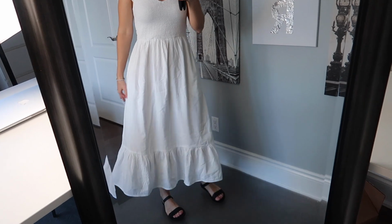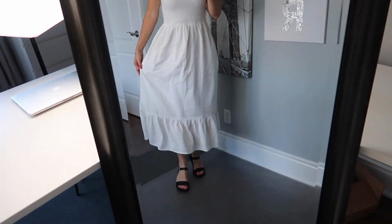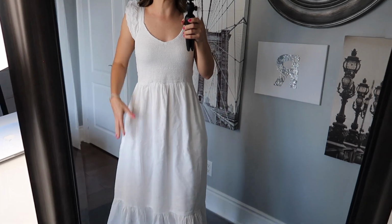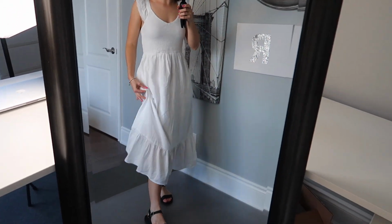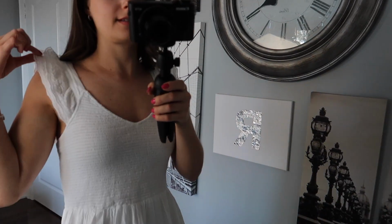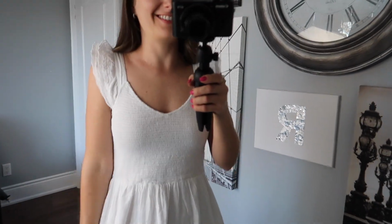It's so cute and flowy. Probably look better with a pair of heels. Should have put some on. But it fits me really nicely throughout my chest to my waist, and then it flows out, and I just think it's so feminine and pretty. And the little sleeves, very cute.